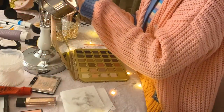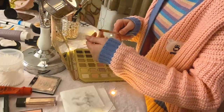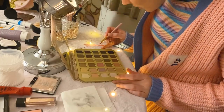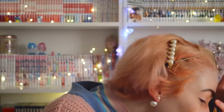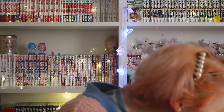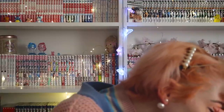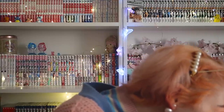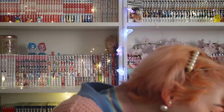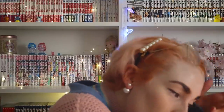Then I get the Spectrum Collection number A13 brush to clean up some shadows. And I get Night Fever. Just a little bit of Night Fever. And I sort of smudge out the eyeliner. So I start. Smudgy. I like it when it's not perfect. Again for this eye.